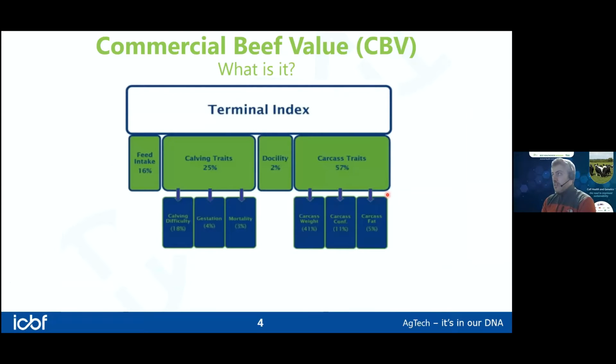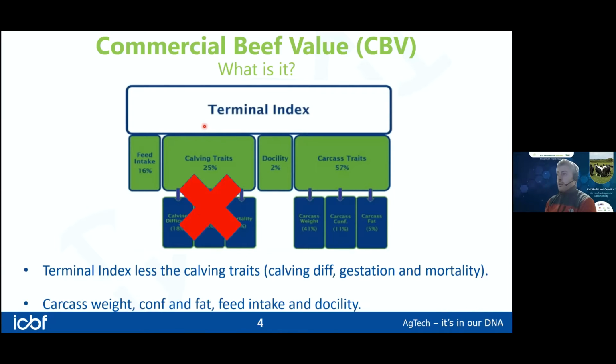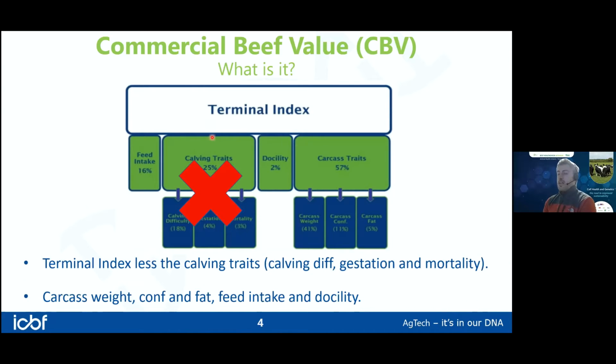So what exactly is the commercial beef value? A lot of you will have heard of the terminal index, which would be applicable to suckler farmers. It's the index in the Eurostar system that deals completely with your terminal traits, so animals that are destined for slaughter. But of course, the farmers that are buying calves, just like Peter, they're not concerned with the calving traits because they're not calving the cows. So things like gestation and calving difficulty, they're not of economic importance to Peter's system.